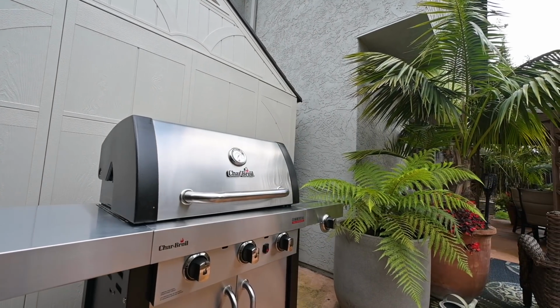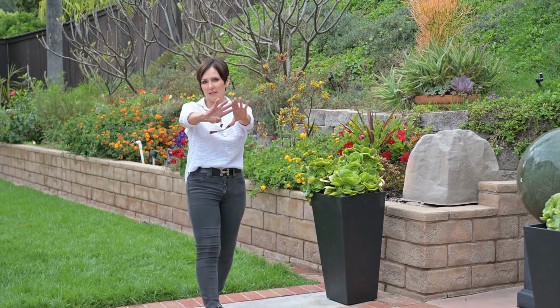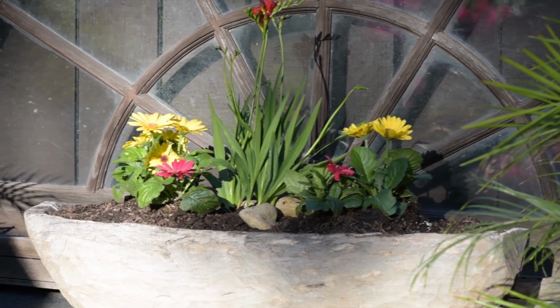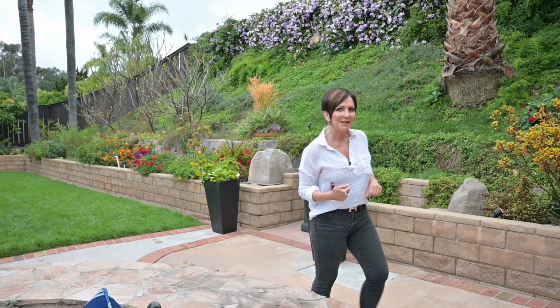Let's talk about some of the changes I've recently made in my landscaping and my gardening. For years, I had this kind of a stone console over here against the wood fence, and there was a vintage antique arched window that went on top of it. I decided to change it up this year. Let's see what I did.